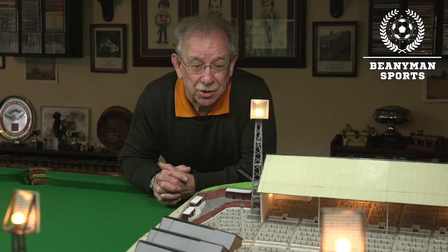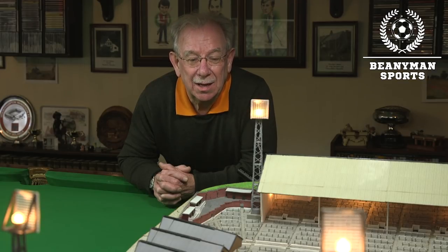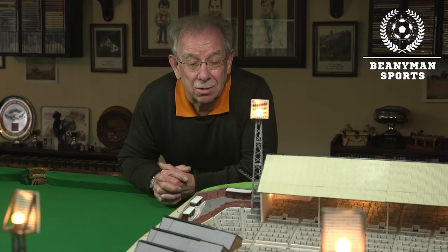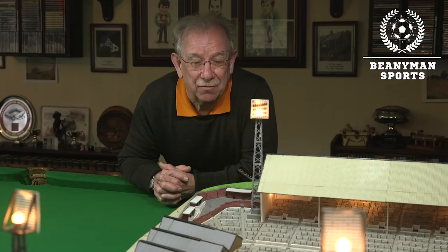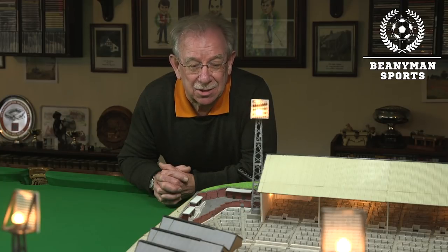Right the way through until the days when the stadium disappeared and the John Ireland stand went up. They were just magic days. And being a long-suffering Wolves fan, it's something that I've always had on my bucket list to do, to build a stadium that looked like it did in the old days.